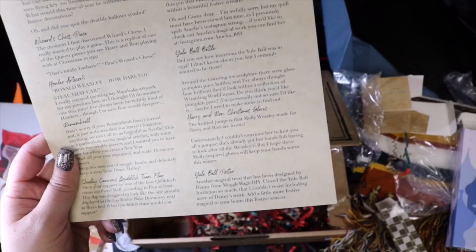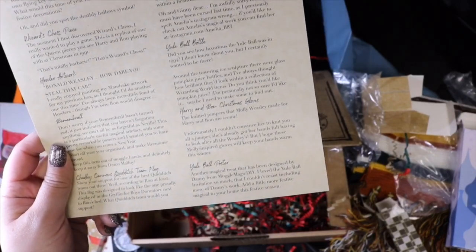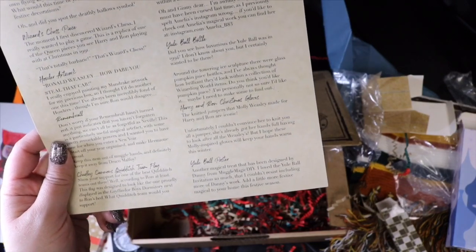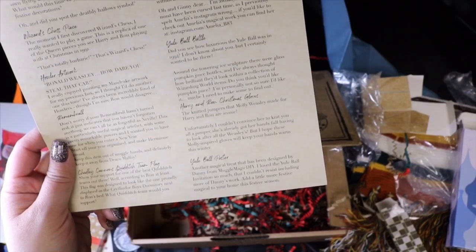And then we have Harry and Ron Christmas gloves. The knitted jumpers that Molly Weasley made for Harry and Ron are iconic. Unfortunately, I couldn't convince her to knit you all a jumper. She's already got her hands full having to look after all the Weasleys. But I hope these Molly-inspired gloves will keep your hands warm this winter.